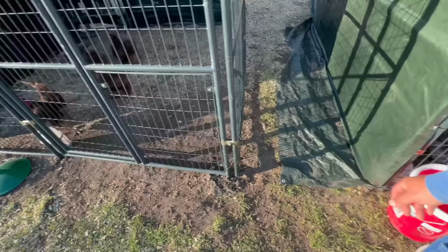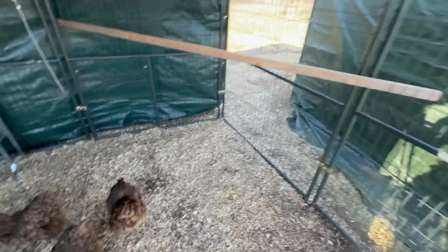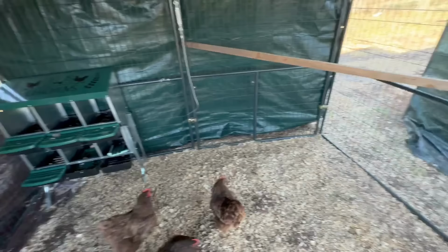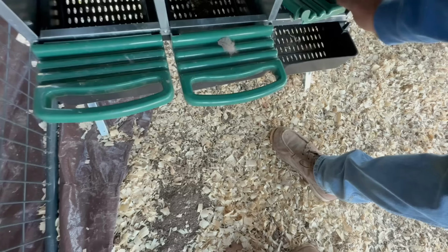Let's see what these chocolates did. Did y'all lay any eggs? We got a couple in here. Let's see if they put any in here. Nope. These doors are broke. We got them like that, but I'm not taking this thing apart and sending them all back in because it's a little rough to put these guys together.